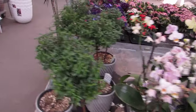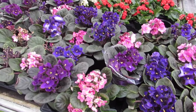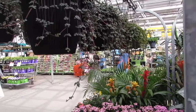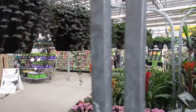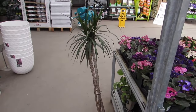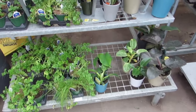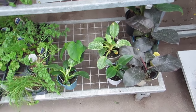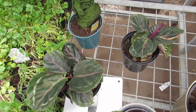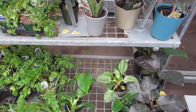Ooh, they have good violets. Let's check it out. Ooh, yes, lots. Mm-hmm. And some pileas. Pretty, pretty. Some more hanging ones there. The big Chlorophytum here. $39.98. Ooh, and there's some more philodendrons. And some herbs. Oh, it smells so good. Some calathea. Sweet. These are $6.98. That's a pretty good price.